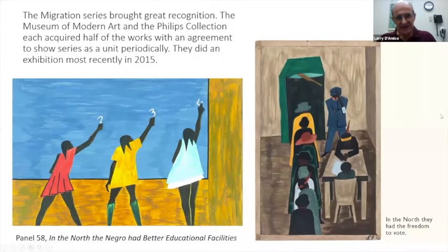But this migration series brought great recognition. He had been picked up by a gallery called the Downtown Gallery, which was actually showing a lot of the avant-garde. It was where Stuart Davis was showing. It was where a lot of the avant-garde artists of the time were showing.